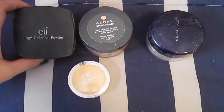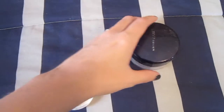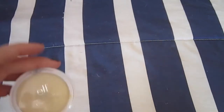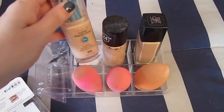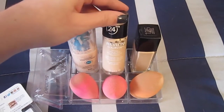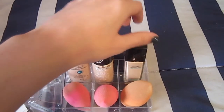Next we have some loose powders, the e.l.f. High Definition Powder, this Almay Smart Shade Powder, then we have a Maybelline Loose Powder, this is supposed to be shine free, and a random e.l.f. Yellow Coverage Concealer. In another acrylic container that I keep within the black thing, I have the CoverGirl 3-in-1, the Revlon Color Stay, and then I have another matte and poreless foundation that is a little bit lighter.